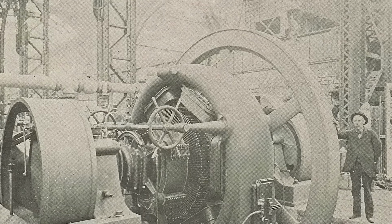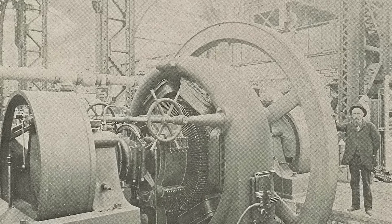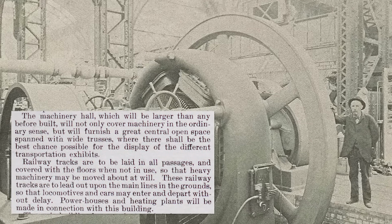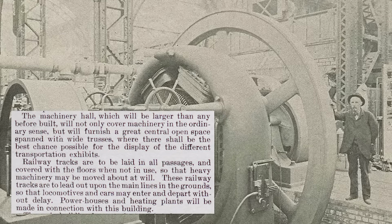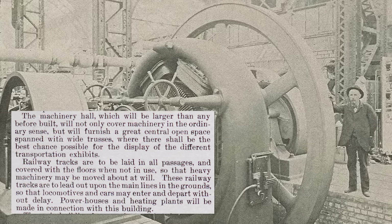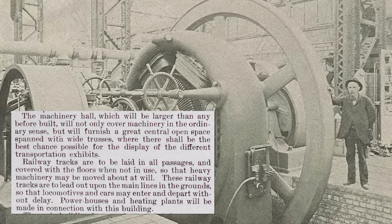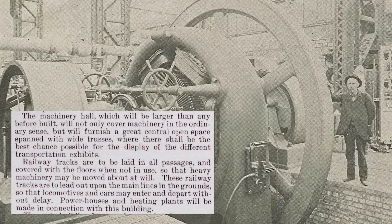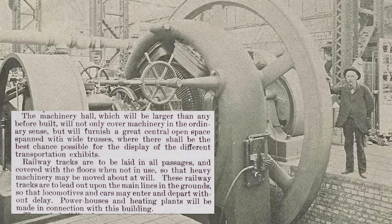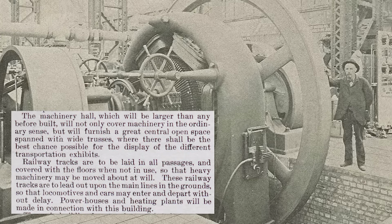There were hundreds of machines, ranging in size, type, and weight, for various purposes. The machinery hall, which will be larger than any before built, will not only cover machinery in the ordinary sense, but will furnish a great central open space spanned with wide trusses, where there shall be the best chance possible for the display of the different transportation exhibits. Railway tracks are to be laid in all passages and covered with the floors when not in use, so that heavy machinery may be moved about at will.